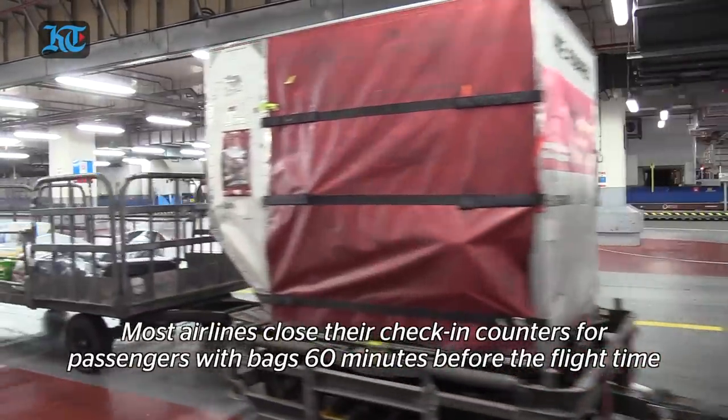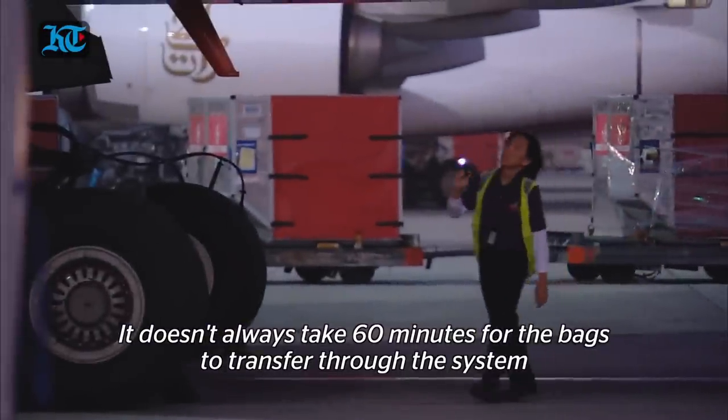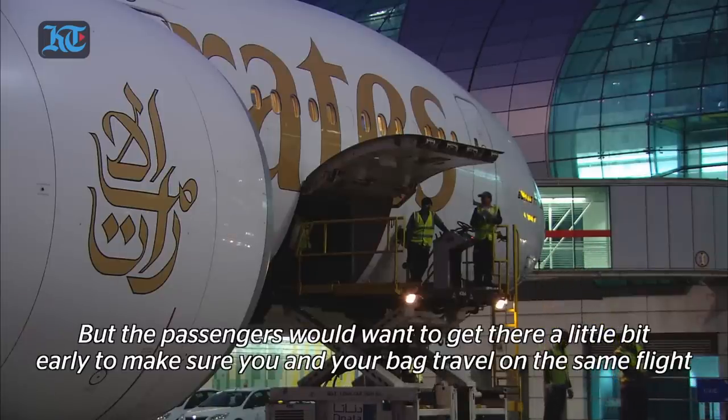Most airlines will close their check-in for passengers with bags at minus 60 minutes. It doesn't always take 60 minutes for the bags to transport through the system, but I would say to most passengers, why risk it? Why not get there a little bit early to make sure that you and your bag travel on the same flight?